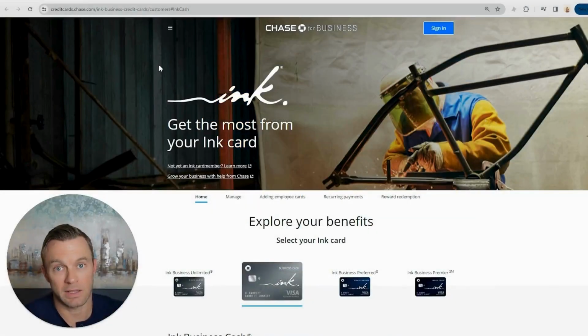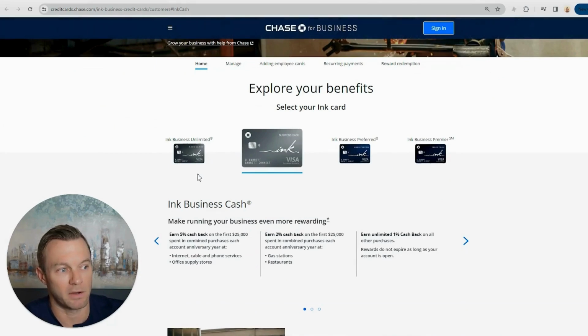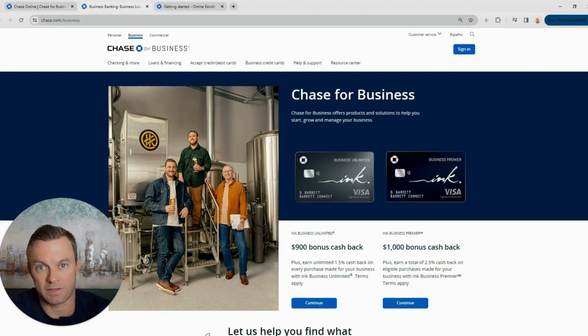So first, when I click that see details link, it takes me to the Chase business credit card accounts where you can see the card, a reminder of what you signed up for, the earning categories, etc. Okay, so some of the details. I'm going to walk you through how to set up a business account.